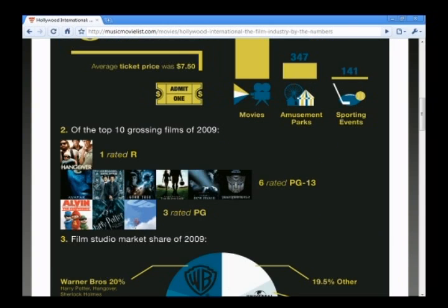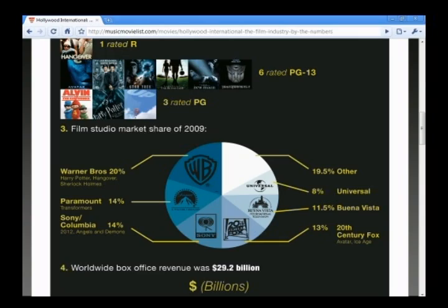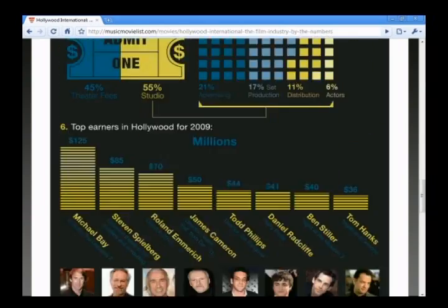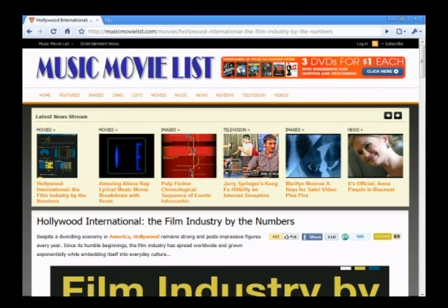Top 10 grossing films of 2009. Of course, number 1 was Hangover. Of the top 10 grossing films of 2009, 1 was R-rated, 6 were PG-13, 3 were rated PG. And this just goes on and on. Talks about all the stats of the movie industry. I'll have that link up in the show notes. You guys can check that out yourself.